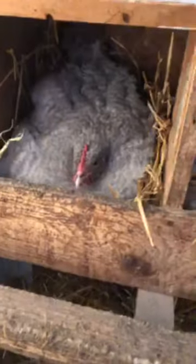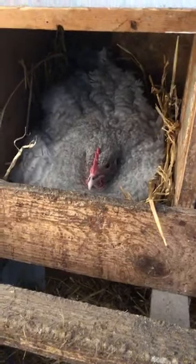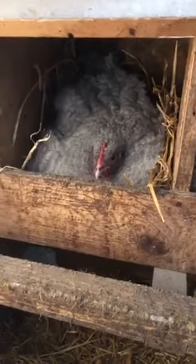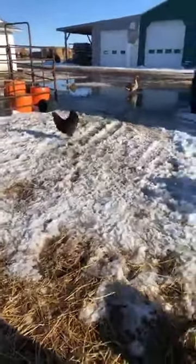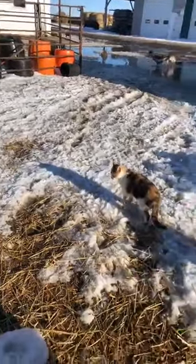So right now, the term we use for this hen is broody. She's nice and broody. She wants to set on some eggs. I'll get some collected and I'll hopefully be able to place her with a couple. Everybody's getting a little cranky with me in there, so we'll leave them for a bit.